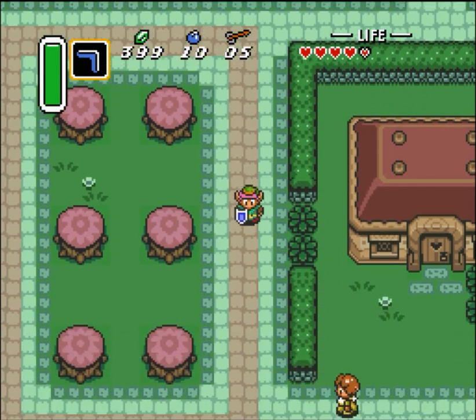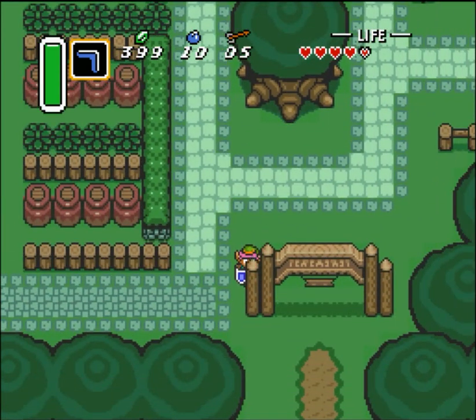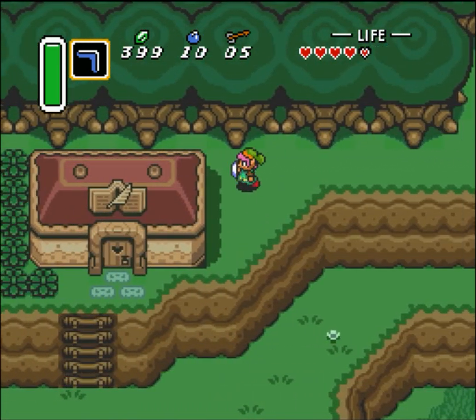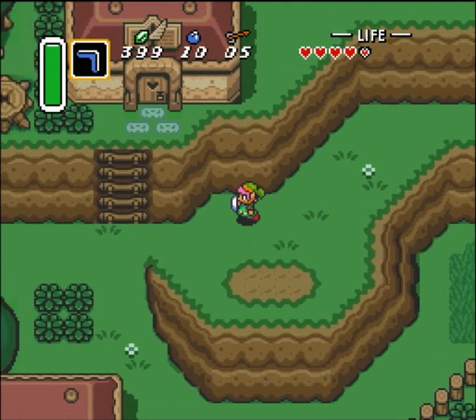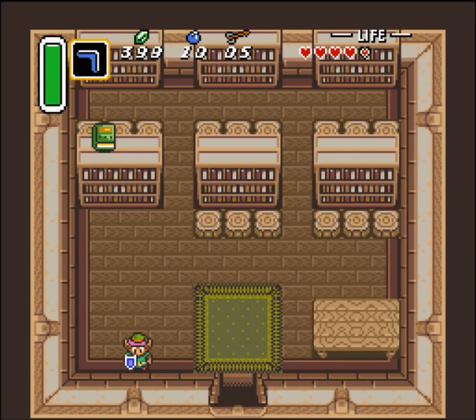Okay, we finally made it back to the village, and the place we want to go is just south of here. Yeah, don't get in front of those ladies that are walking outside their house and call the guards. Is this the place? Yes, it is. There's the Book of Mudora there. We can use our newfound Pegasus shoes to run into the wall!